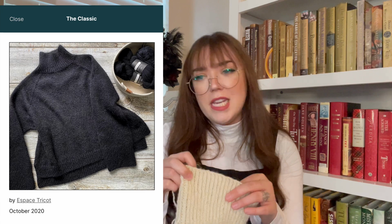So I frogged the entire portion of the neck that I had knit and decided to cast on instead a really simple knit, because I think it'll highlight this Corriedale a little bit better. It's a beautiful fiber, and I just want to make something simple but special. I still want a turtleneck, and I am going with an Espace Tricot pattern. This is from the previous owners. I know that the ownership has changed hands to someone who used to be, I think, one of their shop team members.